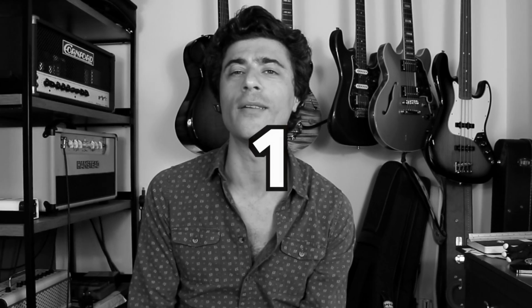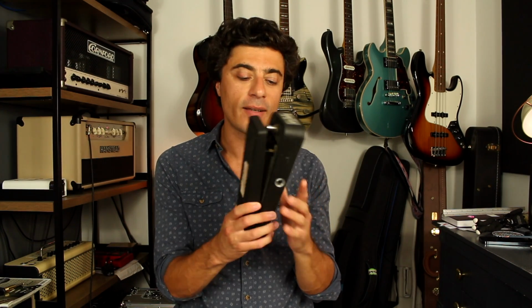Pedal number 1, a wah-wah pedal. Now, this may come as a surprise to people, maybe not, I don't know, but I think this is one of the best guitar pedals, and other instruments also use wah, that you can get. I got mine, if I remember rightly, for my 17th birthday, and I just had a very big birthday, so there's an anniversary of that since I got my first wah.